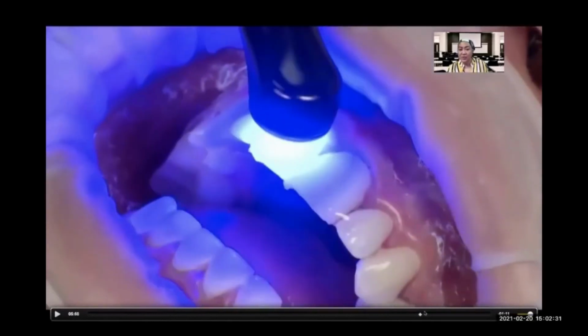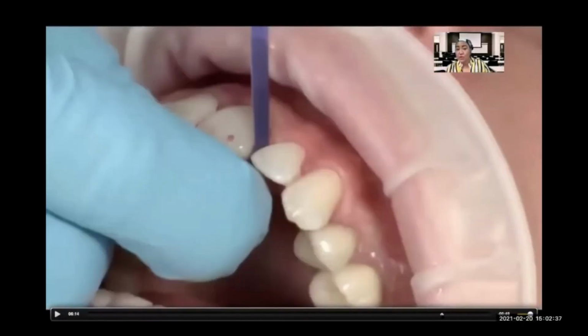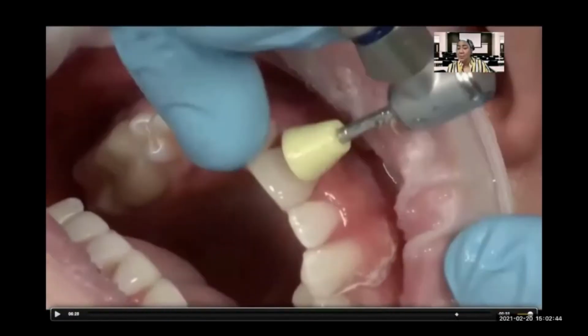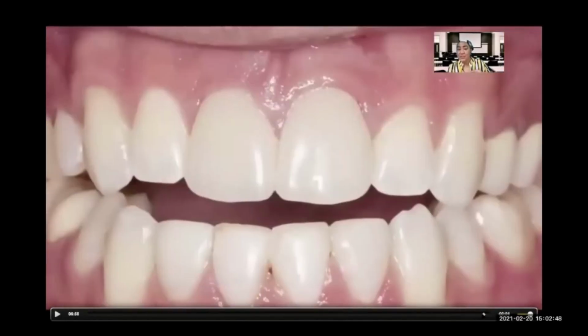So you just fully cure it, and then that's the time you try to adjust the incisal edge. You can soften it up, and then please make sure there is no premature contact. You polish it very well. And as you can see, once you are able to do it, that is how it looks. Okay?